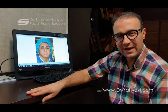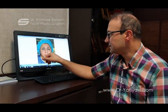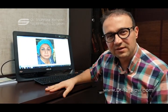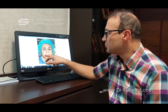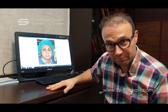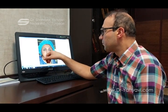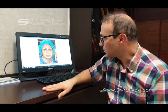We have two ways to shorten the long lip. One is by removing a strip of skin from immediately beneath the nose. We call it subnasal lip lift. And the other one is removing a strip of skin from immediately above the lip. We call it vermilion lip advancement. Both of these procedures can be done at the same time as rhinoplasty.